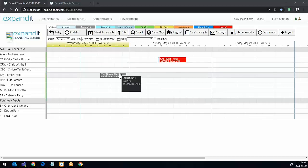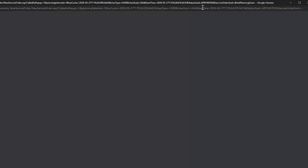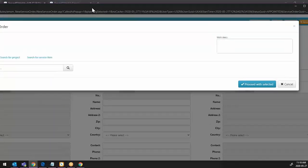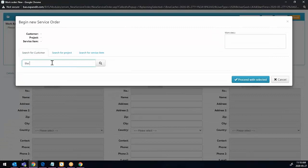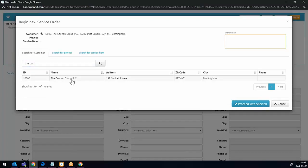Regarding scheduling, you could create, let's say, the service order inside of Business Central and just use Expandit for planning and scheduling. Or you could literally create the order right from the Expandit planning board. So here's one way. I could right-click. I will get a pop-up here, and it's going to ask me a couple of questions. For example, who's the customer that needs service today or an installation today? So we'll type in the Canon Group, for example. That's the customer that called in that needs service.